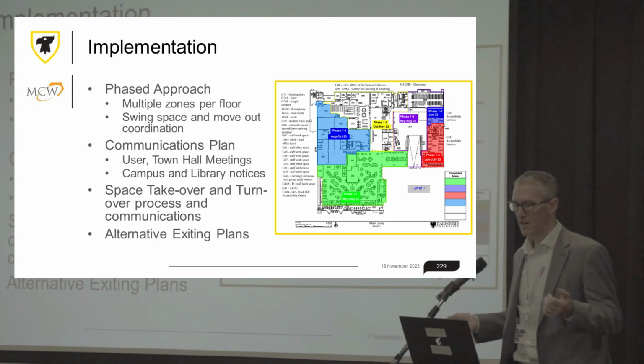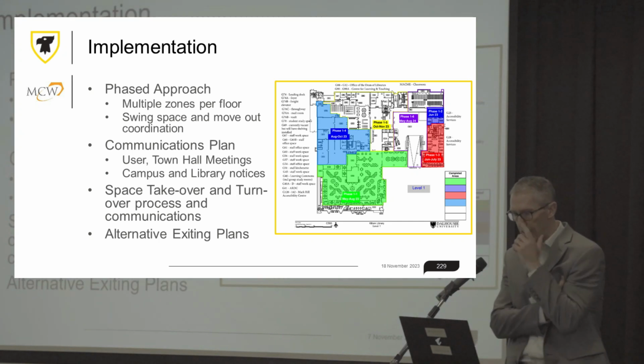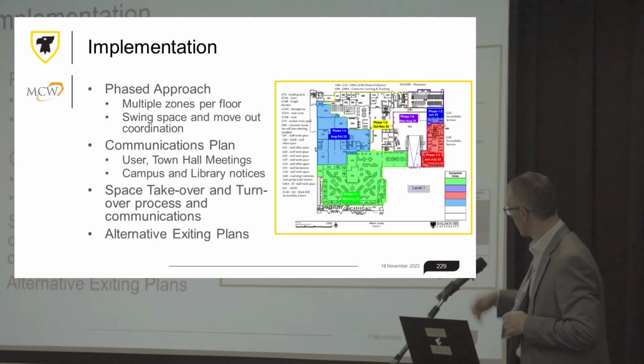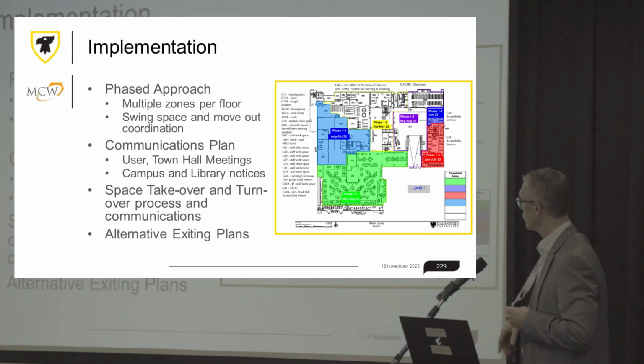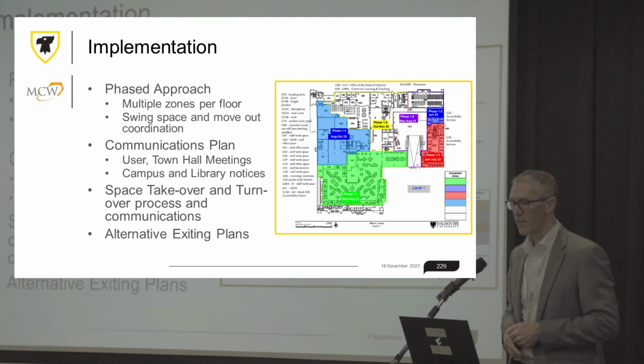As you go through the implementation, you develop the takeover and turnover process and communications. The drawing on the right-hand side shows the first floor and how far we're along. There are zoned areas, typical of each of the floors. We're shading in each of the zones as we progress through them. In about another week or so we'll be at about 80%, when that next yellow one is shaded in, leaving that purple one in the center, which is the atrium.